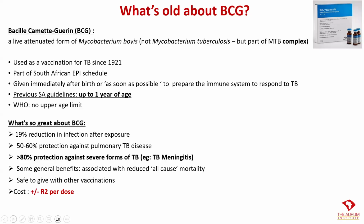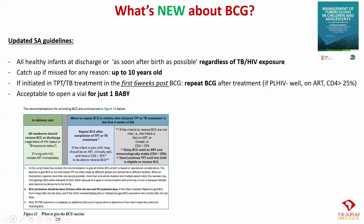This costs about R2 per dose. BCG vaccine. We really love that. I'm a very big fan, and I don't have a conflict of interest. I don't get paid by them, but I just really love the vaccine. So what we've got in the new guidelines is we say that all children should get a BCG vaccine regardless of if they are exposed to TB or not.